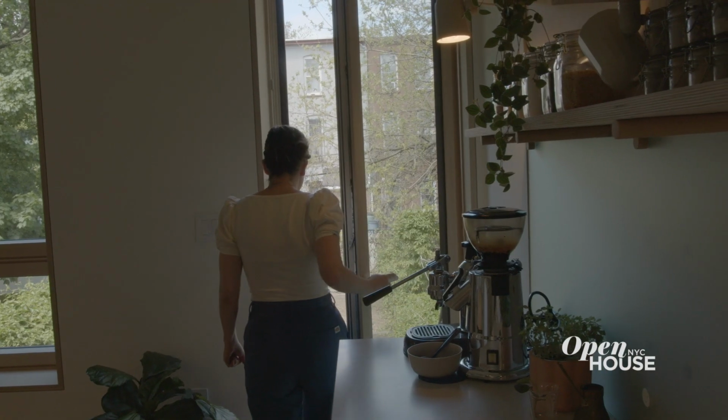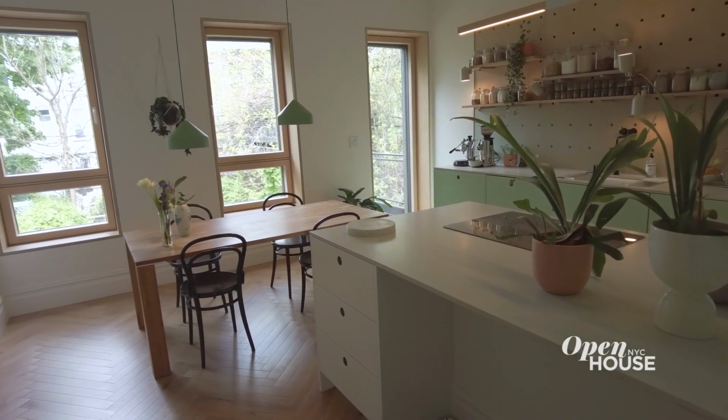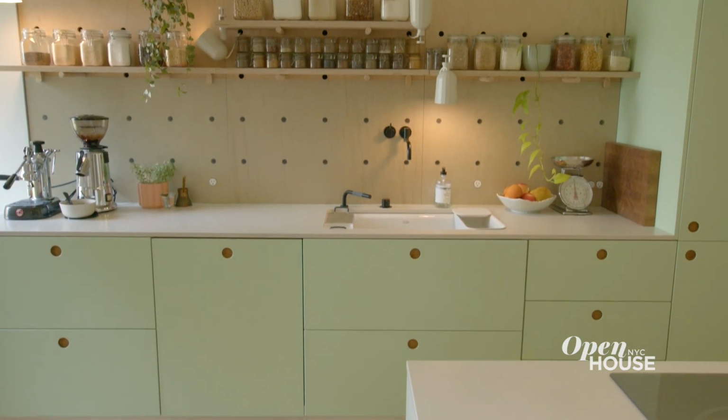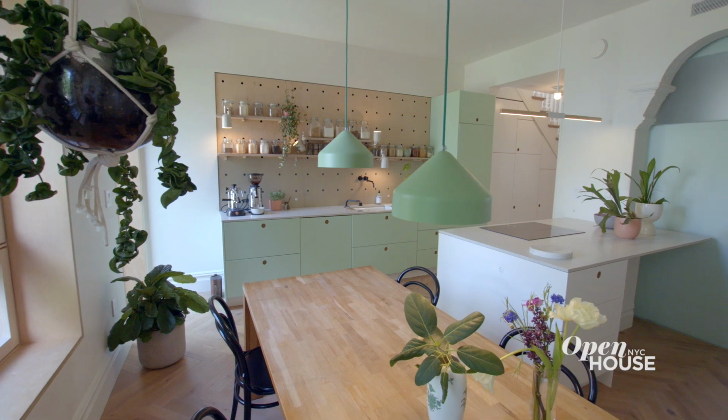We put in a full-length glass door leading into our yard, and we replaced the existing windows with new passive house windows. On the cabinets, you'll see the green that inspired the color on the front door, and also in the lights that hang above our dining table. I really find these colors calming.